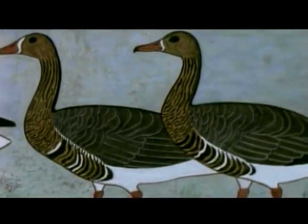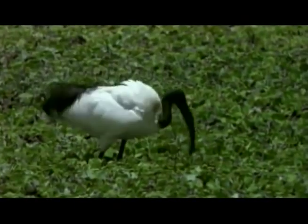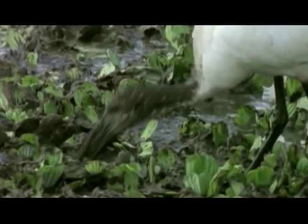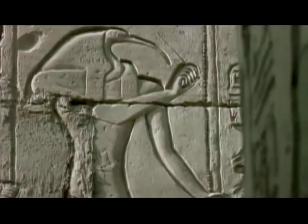See how carefully they notice everything about the birds? Yesterday we saw an ibis. Remember Thoth, the god of wisdom and writing, from the Osiris story? Well, one of his symbols is an ibis.